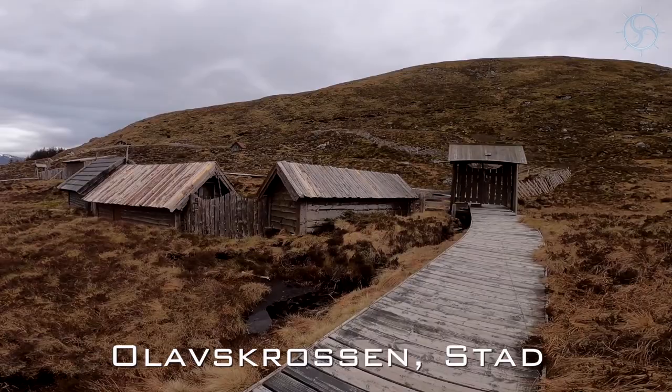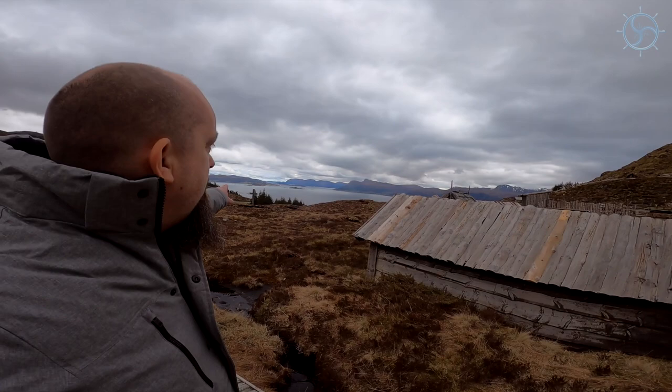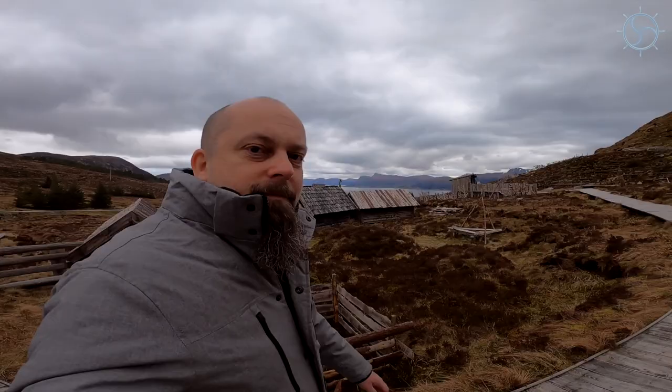We are looking at a piece of Viking history here. In the year 997, the Norwegian Vikings in this area were christened here. And that's why we have a big cross standing over there. It's a small Viking town.